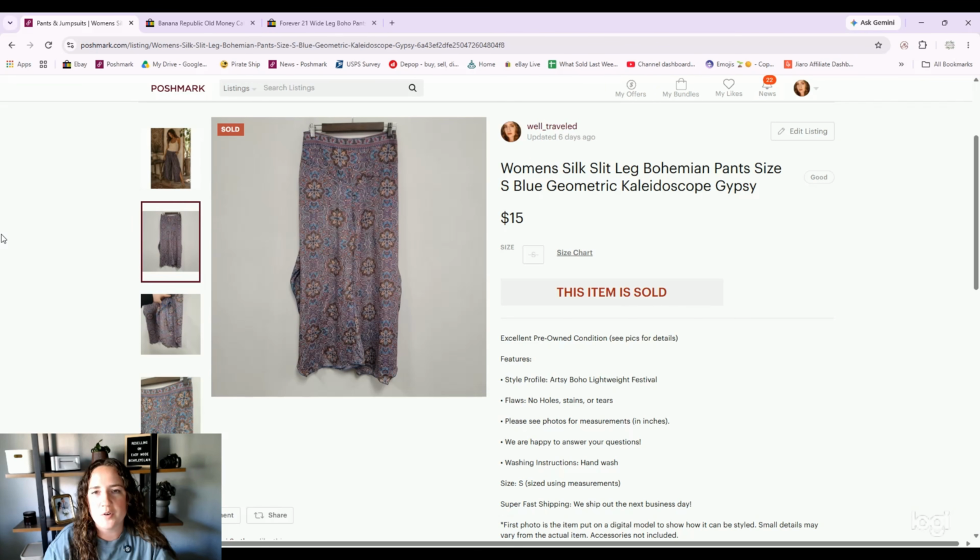This was my original photo. This is a pair of silk boho pants. They were kind of like a harem style, but unfortunately we did not do a good job in our cover photo when we listed these. You can see it's kind of hard to tell the shaping. It almost looks like a skirt. And so I definitely think that's why this one took so long to sell, because otherwise it was a really great piece. We used great keywords like kaleidoscope, boho, lightweight, and festival, but they just sat.